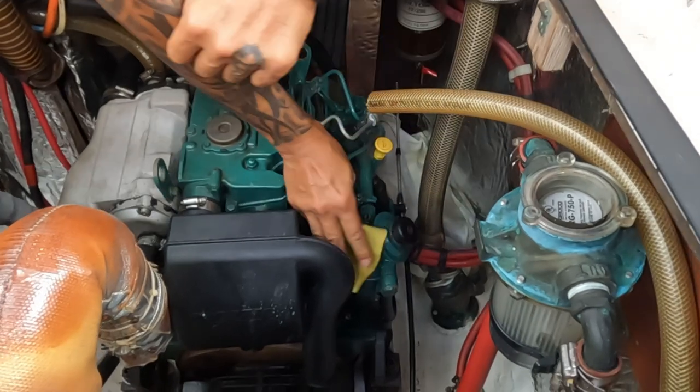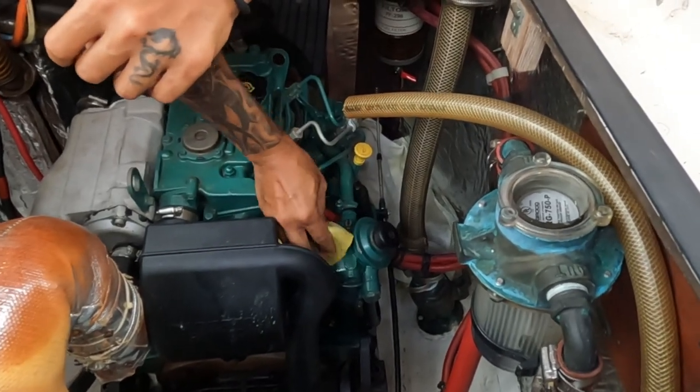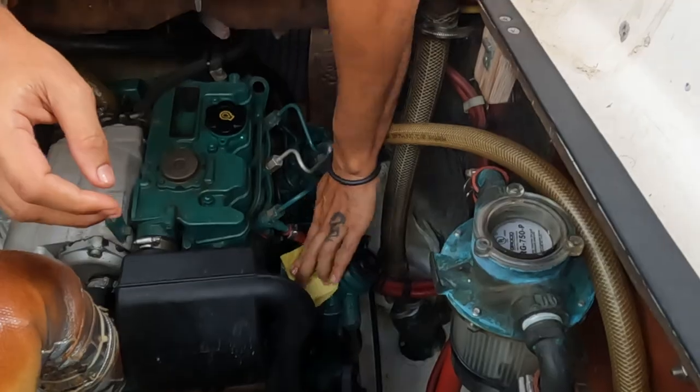Okay, successfully bled the engine. Hope so. Tighten it now. Tighten it back, okay.